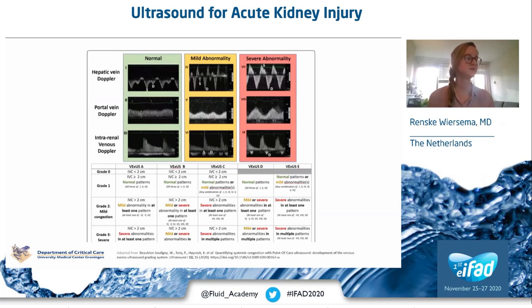And a study that recently was published that did that, from Paul Bien-Sologny in the Ultrasound Journal, used the VEXUS score, which is a newly developed score, to not only look at the intrarenal venous flow, which is the lowest ultrasound image, but also in the liver, to see whether the flow in the venous system was actually influenced by intravenous pressure. As you can see in the table below, they developed multiple grades to assess venous congestion, and they showed in their study that this score outperformed central venous pressure in predicting acute kidney injury.